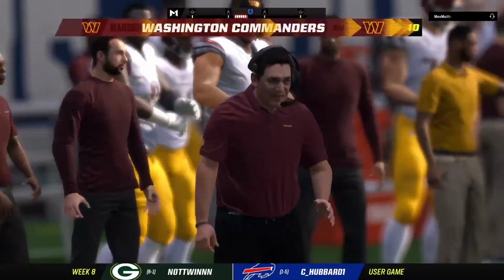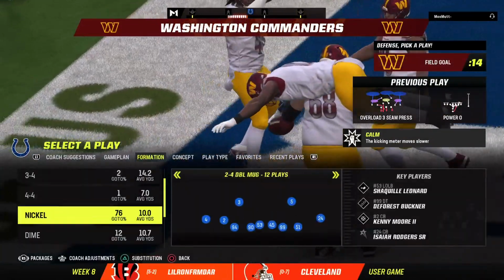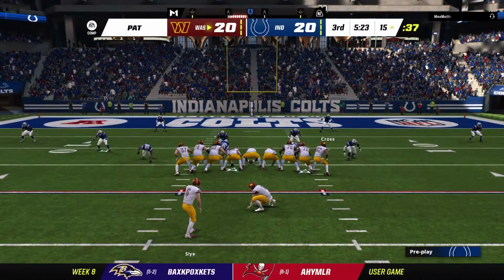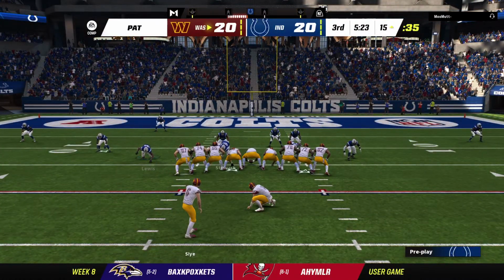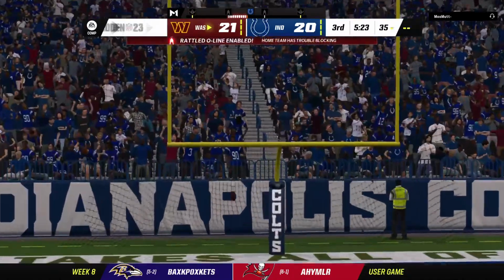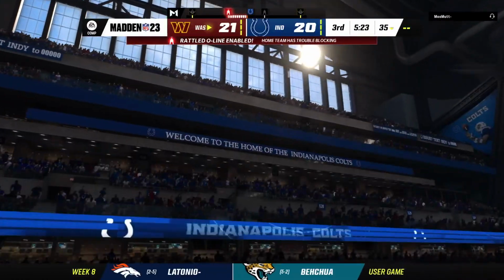And he'll take this into the end zone. Touchdown, Washington. Brian Robinson Jr., his second touchdown of the afternoon. And the Commanders strike quickly here to tie up the ball game. Extra point by Sly is up and good, and that will put them on top here in the third.